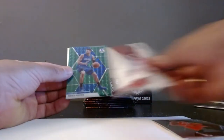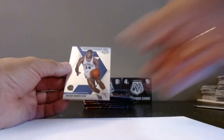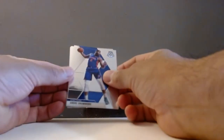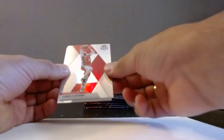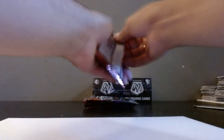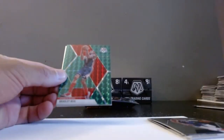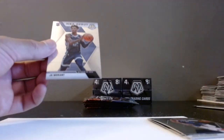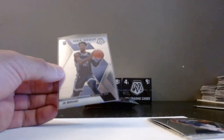Norman Powell, Howard Jr. We have Nikola, Orlando Magic, Green Mosaic. And for the Kings, Oscar Robertson, Hall of Fame. Andre Drummond, Malik Monk, Carmelo Anthony, Silver for the Trailblazers. And we have a Kyle Guy for the Kings. Dwight Powell, Josh Richardson. We have a Bradley Beal for the Wizards, Green Mosaic. And we have Ja Morant for the Grizzlies. There you go, Grizzlies. Another Ja Morant.